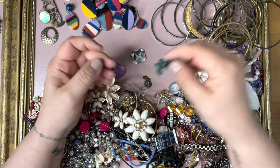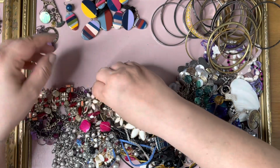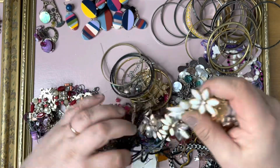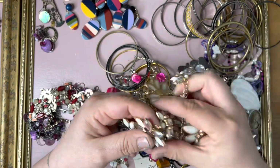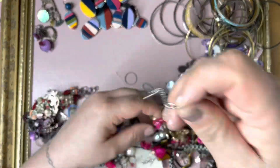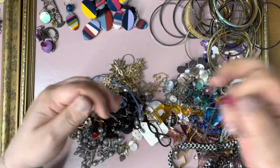You are a broken something or other. Broken earring. A little dainty earring. You are broken. Broken. Some more bangles. I'll just put them in there for a minute. Broken. That means you're broken. And you're broken.